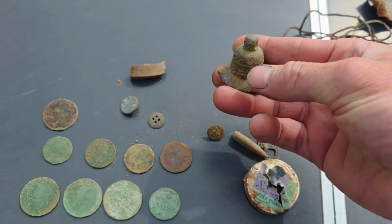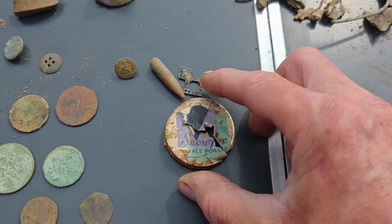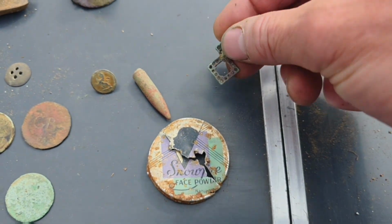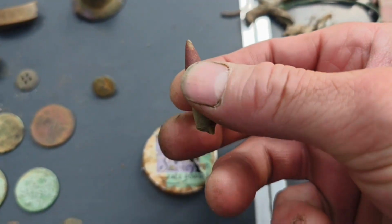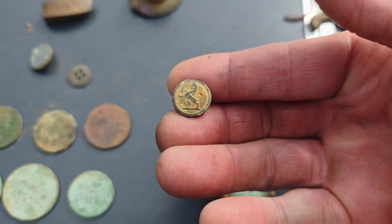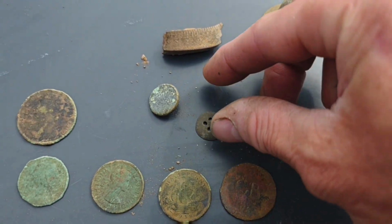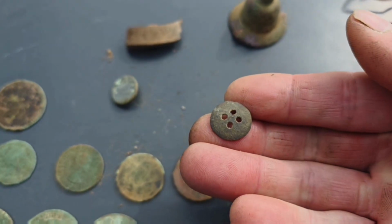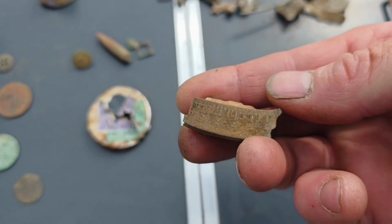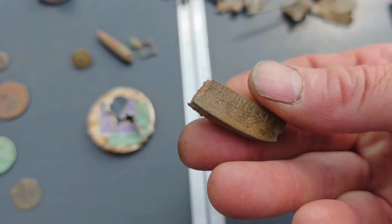That is a bell, which is quite nice. That looks like possibly Art Deco period. A bit of jewellery. Again a bullet, which probably was from the Second World War. Some nice buttons. That one has a rampant lion on it. A 4-hole trouser button, which could be military as well. And we're not sure what this is. If anyone knows, let us know in the comments. But I wonder if that's a timer for a mortar or anti-aircraft.